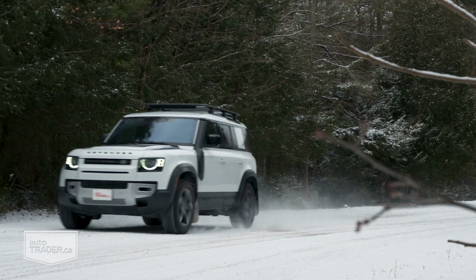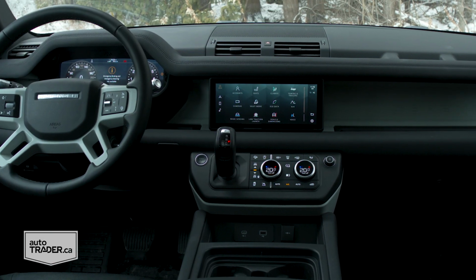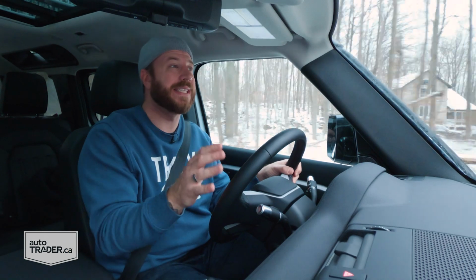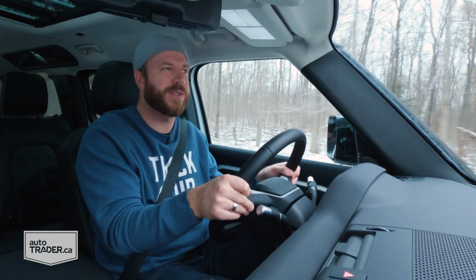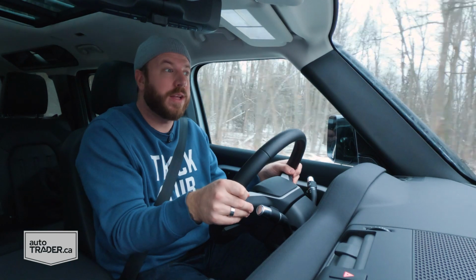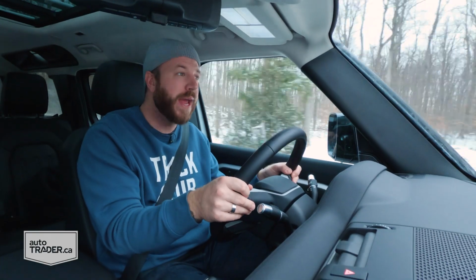I also really like the simplicity of the space in here. Everything centers around the middle of the dash. You've got this 10-inch touchscreen and then a bunch of controls beneath that for HVAC and vehicle settings. That is it. It feels really utilitarian and useful in here, but also like it's worth the price tag because it's kind of special. And in that way, it's a bit like Blundstone boots. Yes, it is a little on the pricey side, but it does feel like you know where your money's going and you're getting what you're paying for.